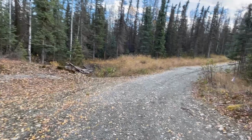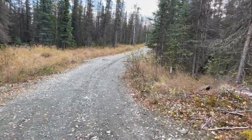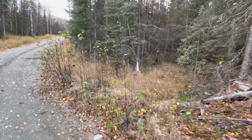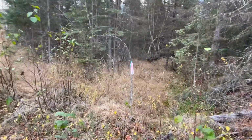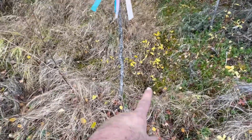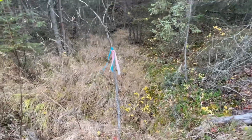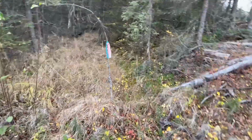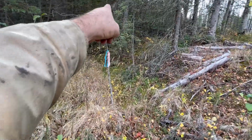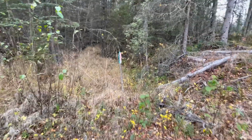Here we are at the corner of the property. This is the official corner of this lot, and right down there below the flags is my corner stake, corner monument, pounded into the ground somewhere in there-ish. That's why those are there. So our property line goes from here straight west, straight north, quarter mile in both directions. It ends up being a 40-acre parcel.